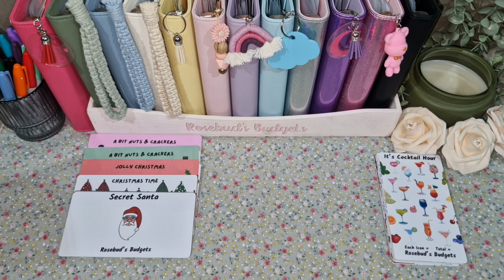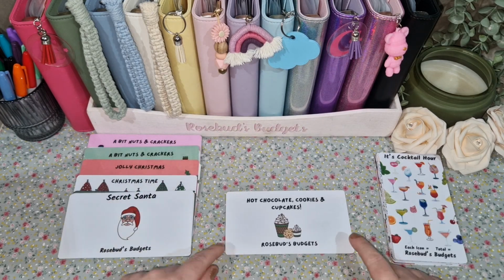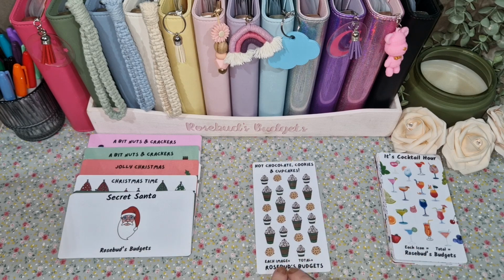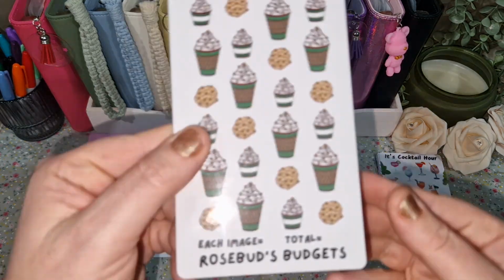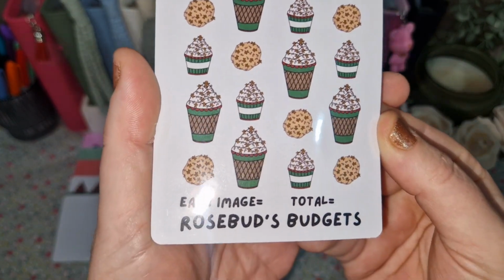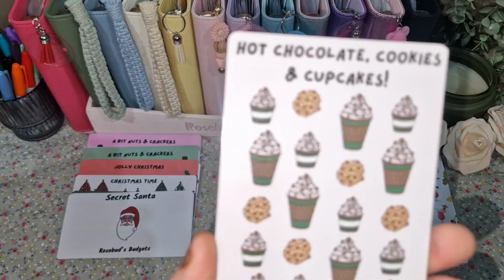So the next one would be hot chocolate cookies and cupcakes. I think this one was on white as well, and there is a slight difference with this one. So this is the original, and it was on white anyway. And the back is, so you've got hot chocolate, cupcake and cookies, and you can see when you have it in person, they've got little gingerbread men and candy canes.